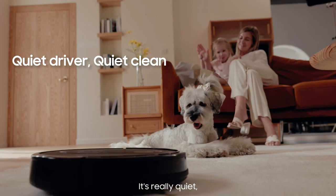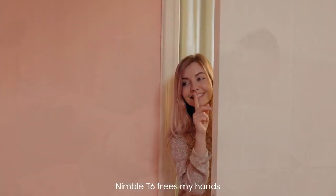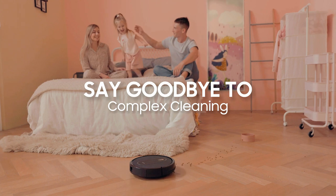It's really quiet. See? Even my doggie is satisfied with it. T6 frees my hands, so I have more time to do whatever I want. Relax and say goodbye to complex cleaning.